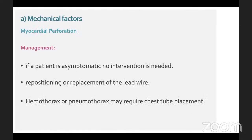So management: if the patient is asymptomatic or no intervention is needed, just observation. Repositioning or replacement of the lead wire if needed. Hemothorax or pneumothorax may require chest tube placement.